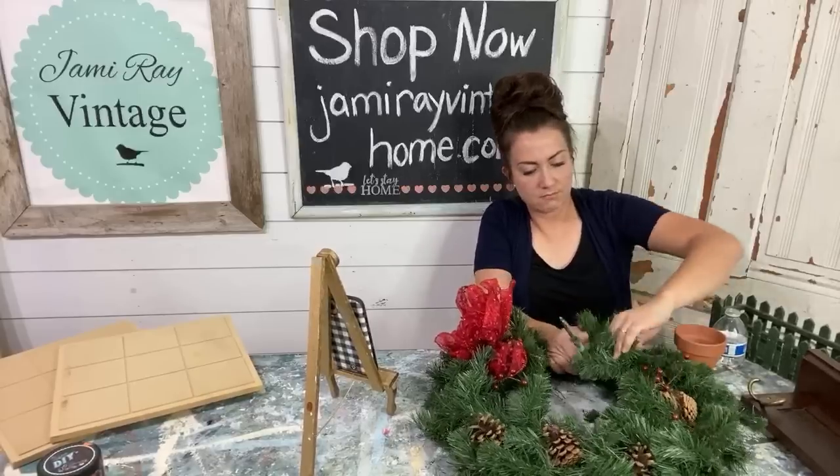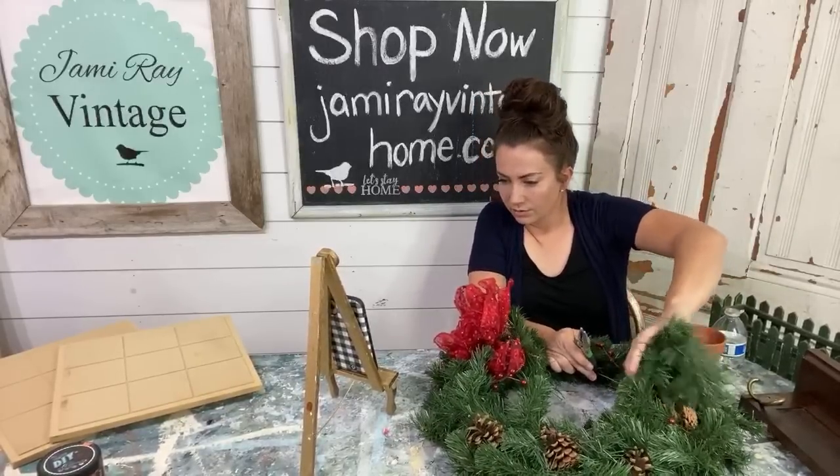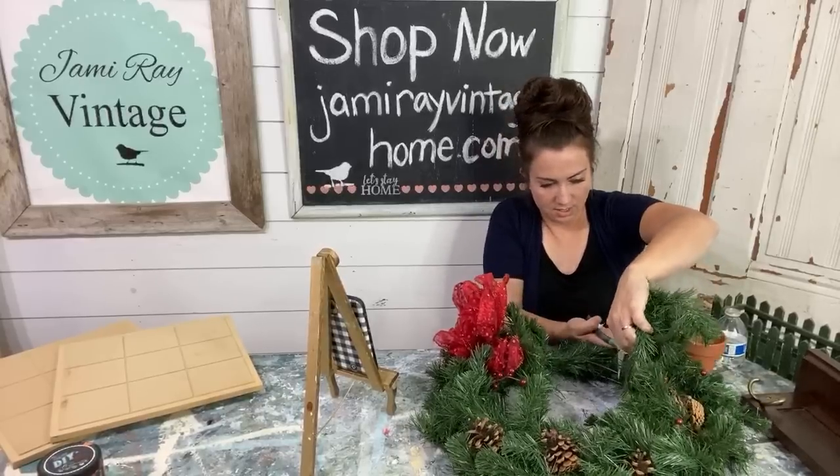I think I have enough color selections. I don't have any stencil brushes. It looks like they're all probably being washed.